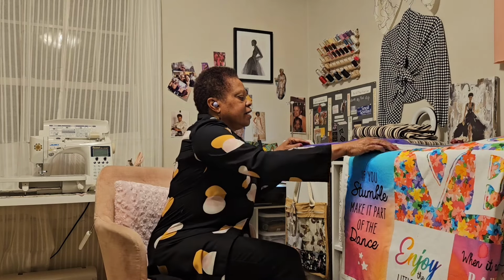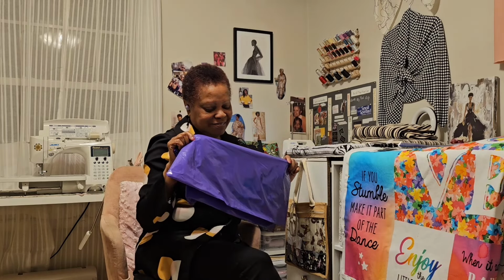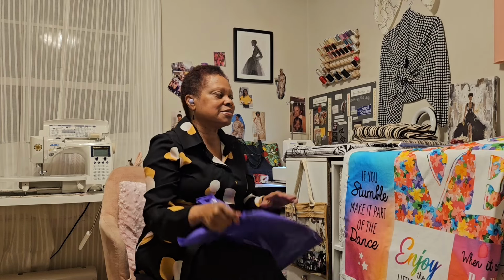I went to the fabric store today. As I say all the time, Fabric Hut in Virginia. I went to the store for buttons for my husband's shirt and stretch needles so I would have them in my supplies. You see this purple bag? This means I fabric shopped today.